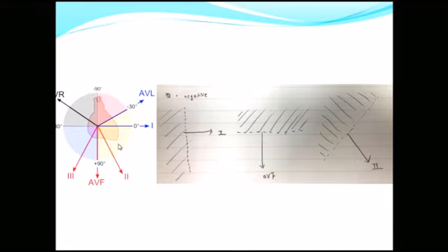Does that make sense? Right axis deviation: lead AVF is positive, so we're down here, and lead 1 is negative, so on the left side. So down and left is right axis deviation.